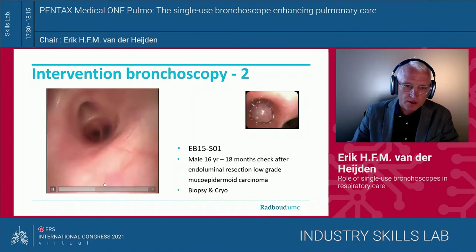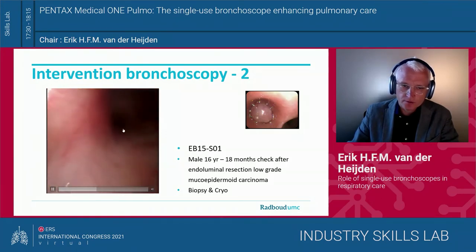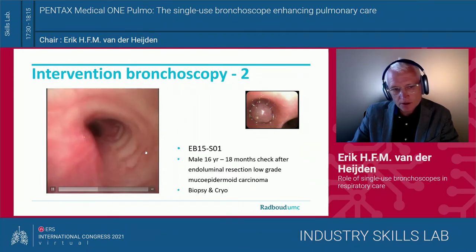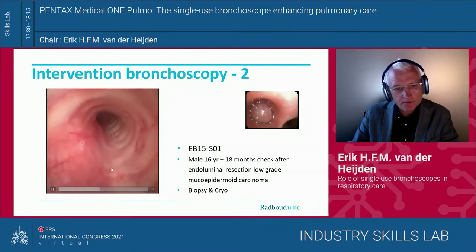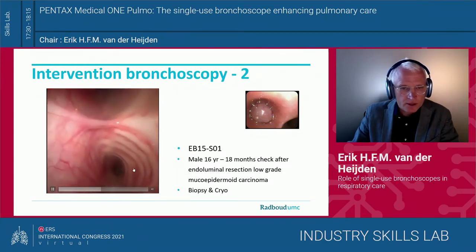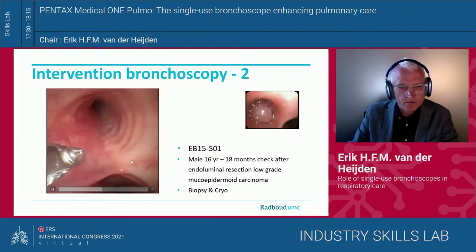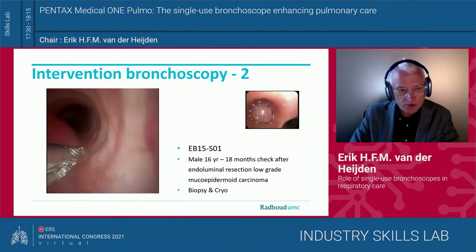Yeah. And if we then retract the scope, I have a good inspection of the left main. And you can see the scar tissue just a bit coming up here in this area. And it looks really, really good. But just to be safe, I decided to take some more biopsies, just to be sure that there's no residual tumor.